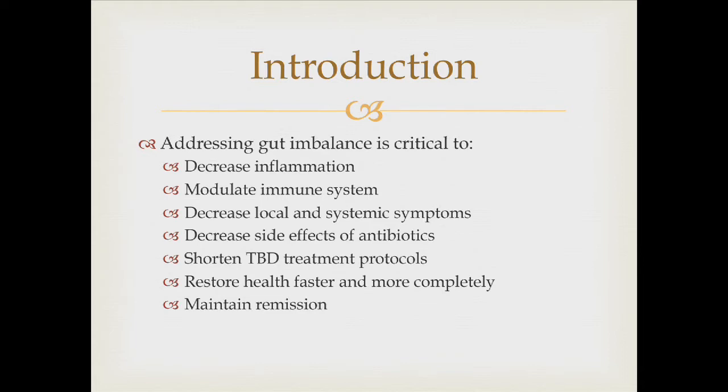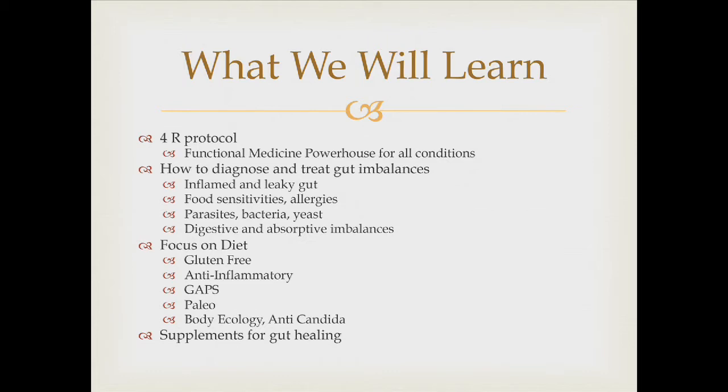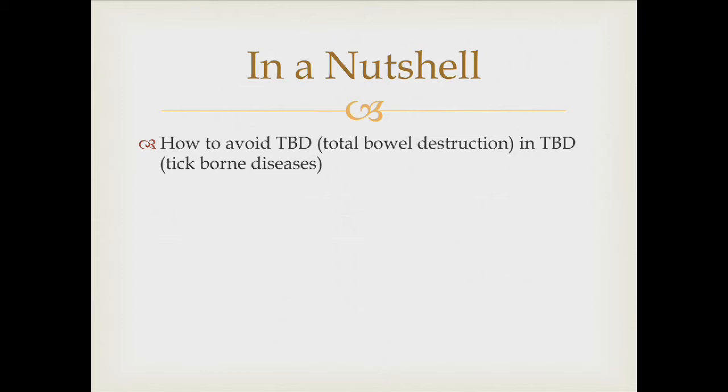And in my opinion, if we pay careful attention to the gut, we can restore health faster, more completely, and help to maintain remission in patients once we're able to get them off of treatment. So what we're going to learn today, we're going to talk about some functional medicine concepts, this idea of the 4R protocol for diagnosing and treating gut imbalances. We're going to move into a discussion on a variety of different diets. We'll talk about gluten-free, the anti-inflammatory diet, the GAPS diet, which stands for Gut and Psychology Syndrome. We'll talk about the Paleo diet, which is a lot of information out there in the media these days, as well as body ecology and the anti-candida diet. And time allowing, we'll touch on some supplements that can be helpful for gut healing. So in a nutshell, we're going to talk about how to avoid total bowel destruction in tick-borne diseases.